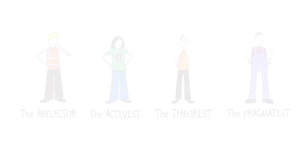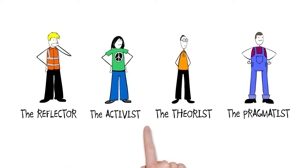So, which one are you? Now, which one are you really? Use what you know about these 4 styles to improve your learning and/or teaching.